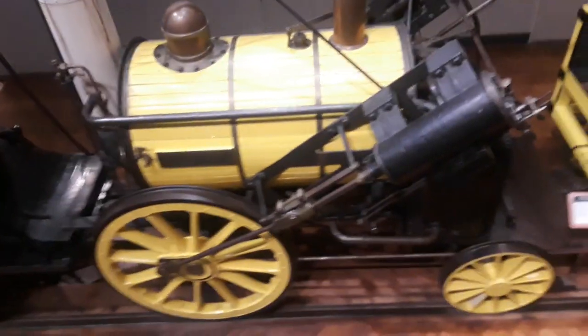Alright, now we can go upstairs inside the cab of the train. To give you a good perspective of how tall this train is, this is how high up it is. Here is where all the coal sits and goes down underneath the train. That's where all the coal will go in and burn off and turn into steam.